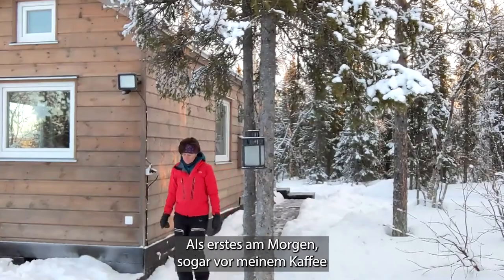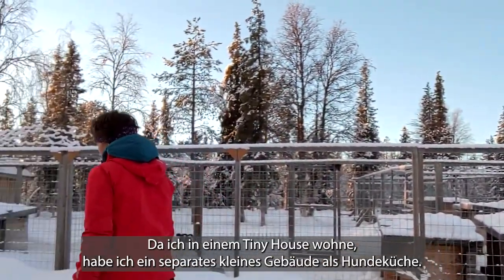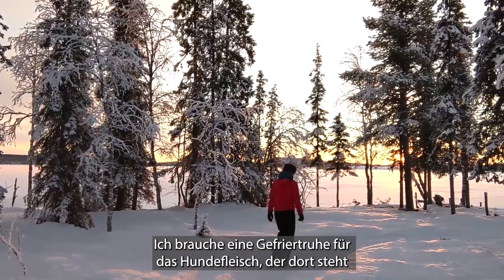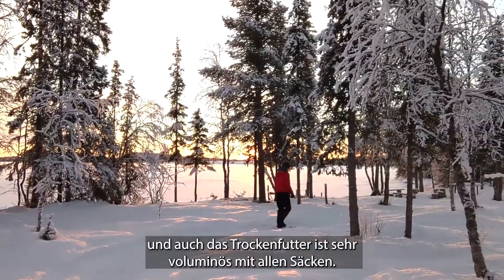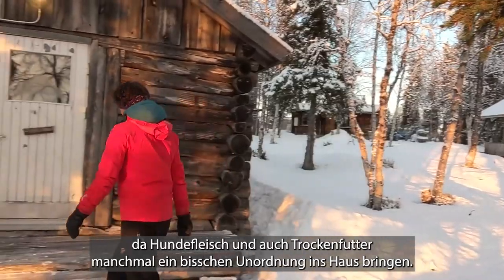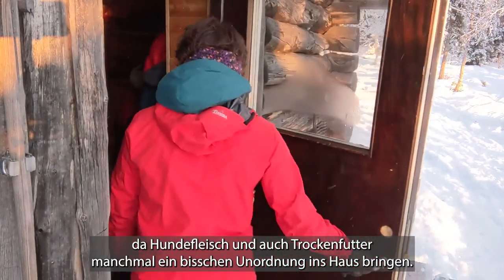As a very first thing in the morning, even before my own coffee, I feed my dogs. Since I'm living in a tiny house, I have a separate small building as the dog kitchen. I need a freezer for the dog meat, which is standing in there, and as well the dry food bags. They are pretty bulky in a big pile. It's very handy to keep these kitchens separate, since dog meat and dry food can mess up the places sometimes a little bit.